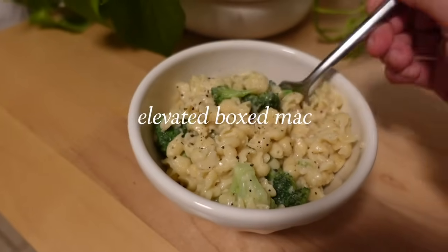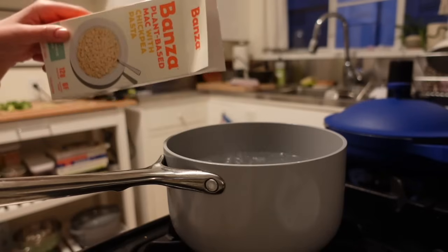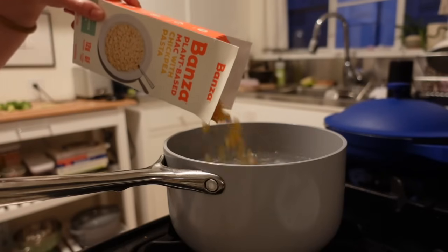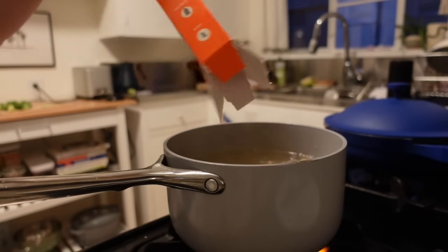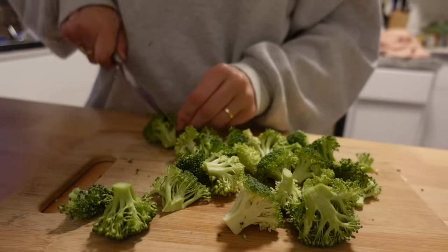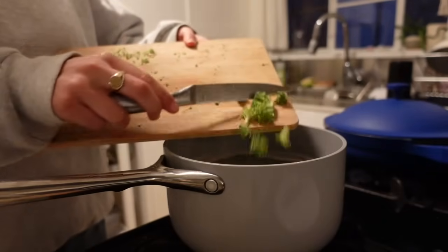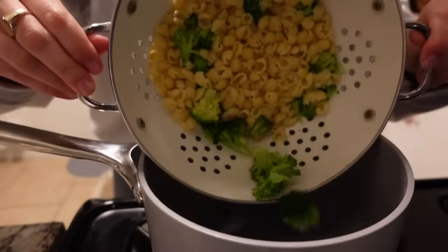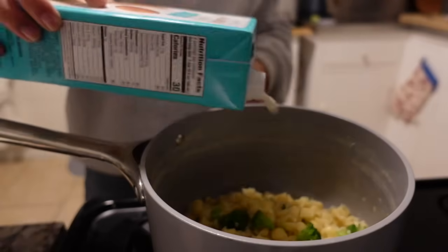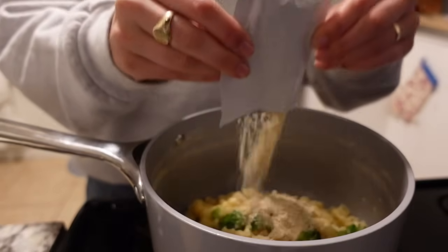This is specific, but if you're gluten-free and dairy-free like me, this is my favorite boxed mac and cheese. It is from Bonza, their white cheddar mac and cheese, and it's just so easy. I don't need to tell you that, you know that, but I like to add in some broccoli, and if I am feeling extra fancy, I will top it off with some truffle salt after, following the instructions, and it really takes it up a notch.